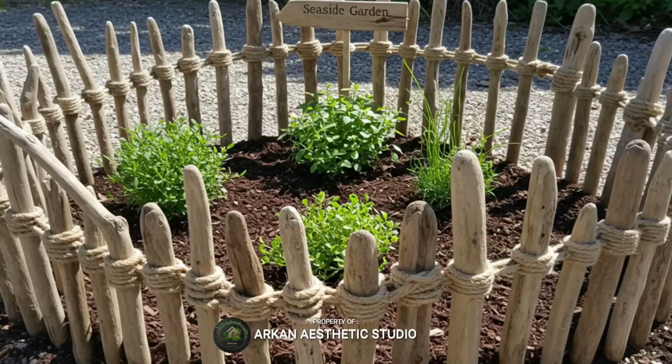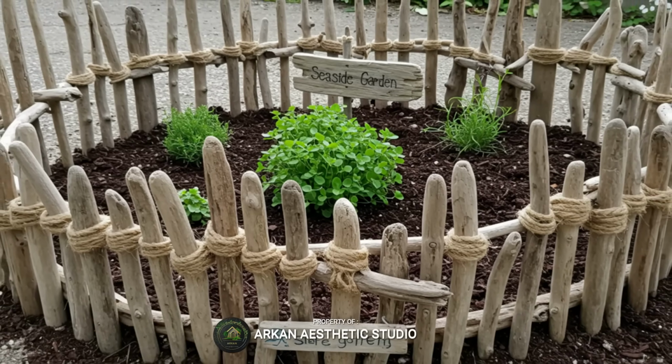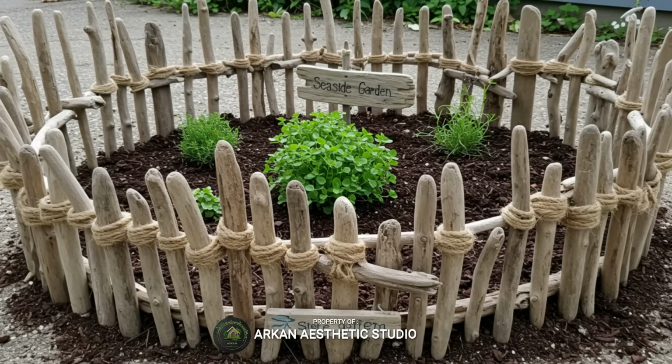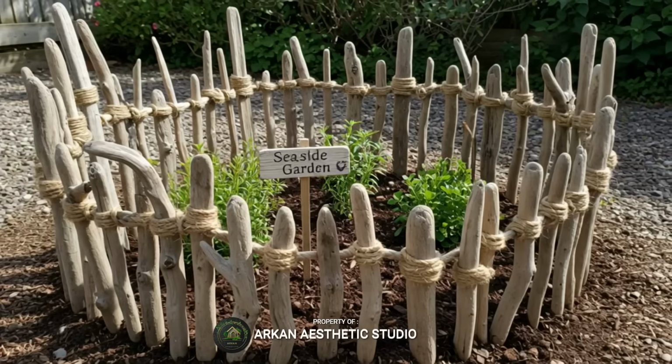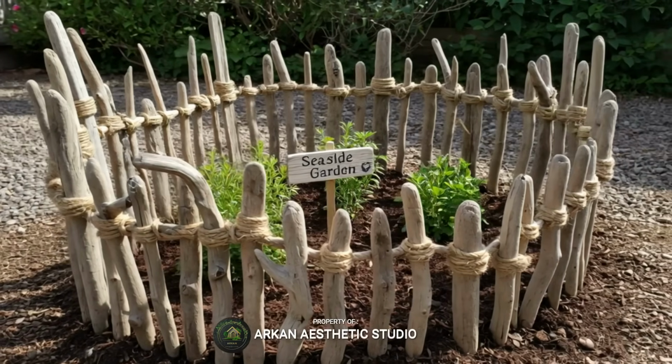I share this not as a blueprint, but as a whisper of possibility. A little nudge to see more in the things we might overlook. To build not just for boundaries, but for beauty. Let the waves carry the inspiration. Let your garden catch it.